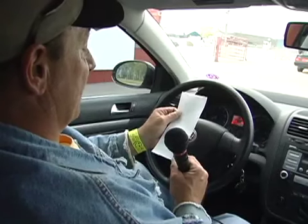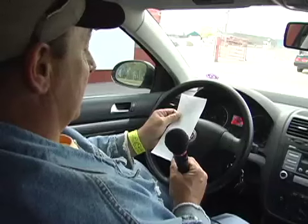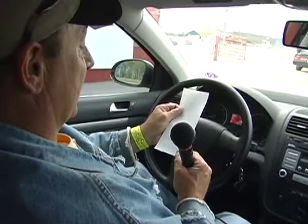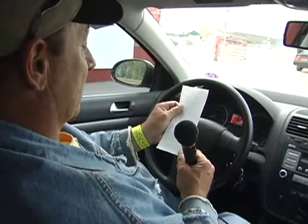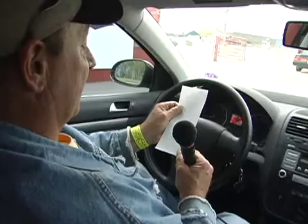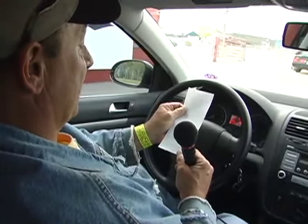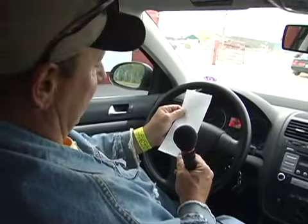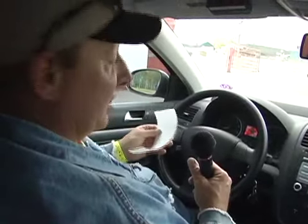330 feet, 7.3 seconds. The eighth mile at 11.2 seconds. My miles per hour at the eighth was 63 miles an hour. Let's see, at 1,000 feet, it was 14.5 seconds. And at the quarter mile, it was 17.36 seconds at 79.9 miles an hour. And for being a stock little car, that's actually pretty good.